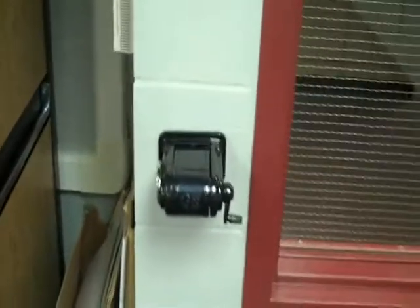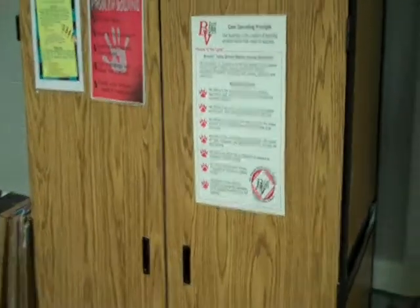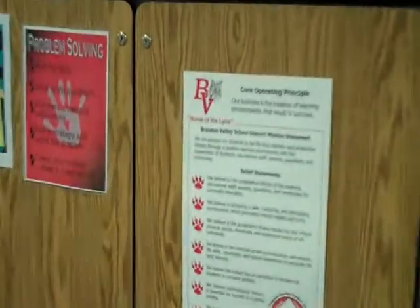As we move our way over here, this pencil sharpener, you crank it, it doesn't work, so don't use it. Here we have a file cabinet. You don't need to worry about that. I just store stuff in there. Don't open it, don't go in it.